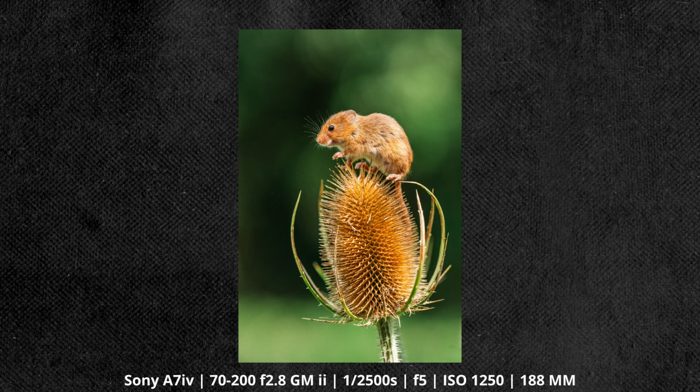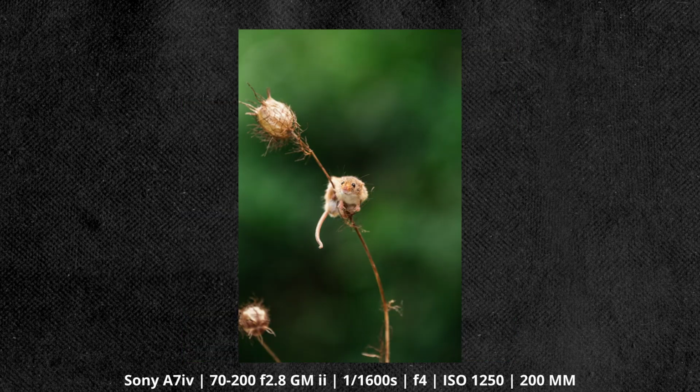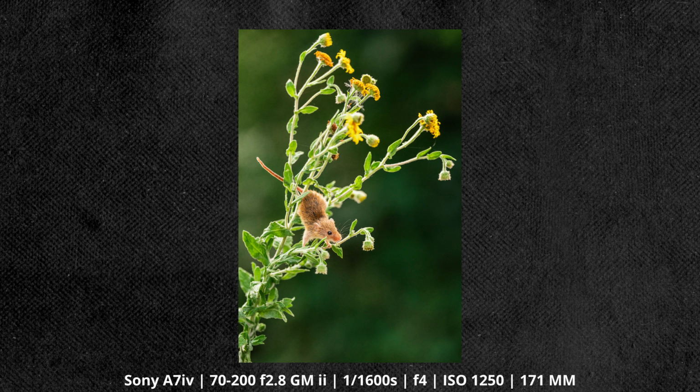Being able to see these tiny mice up close and get to photograph them was very special, as I don't think I would ever really encounter one in the wild. They are so curious and characterful, and I love the images that I was able to create with them.